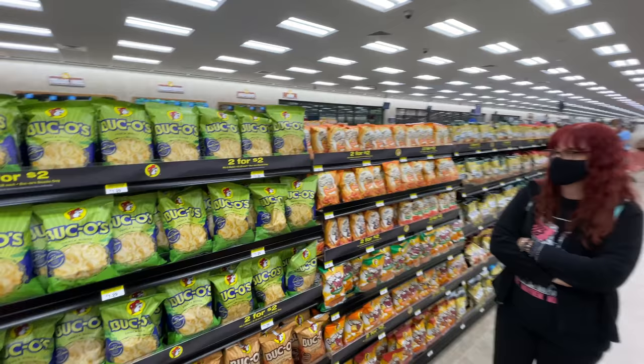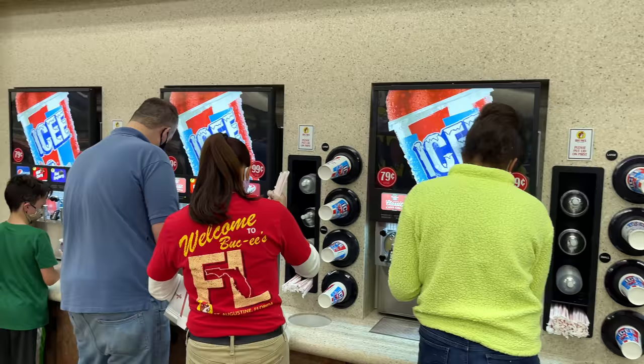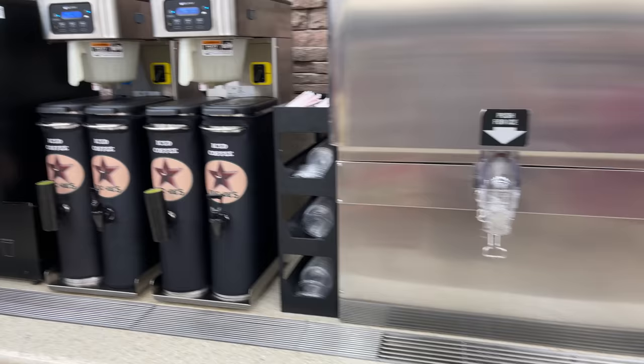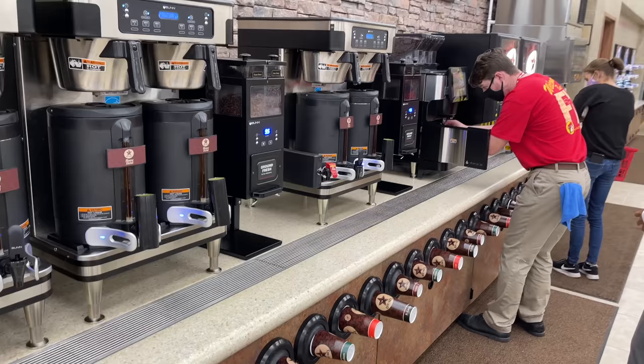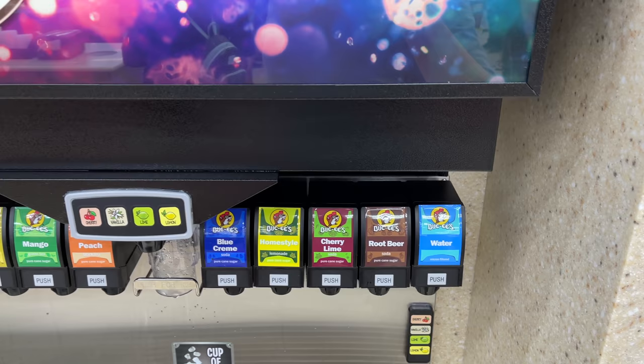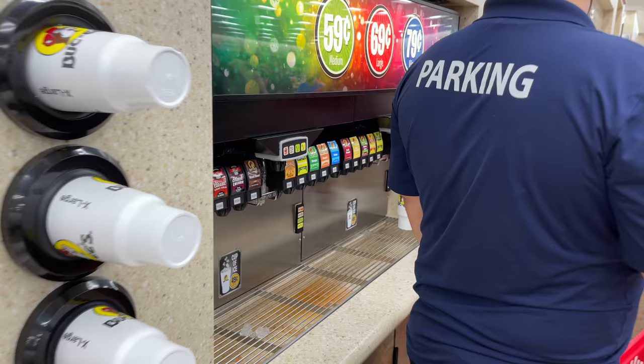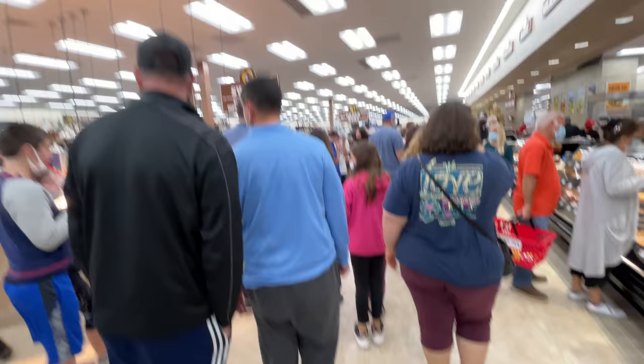Buc-ee snack rings. You like ices? They got all kinds of flavors. Looks like 16 different ones. How about coffee? You got iced coffee right here. And then they've got all this regular coffee and tea. And if you like soda, they even have Buc-ee's brand. Root beer, cherry lime, homestyle lemonade, blue cream, on and on. Look at this. More and more and more and more. And this is nuts.